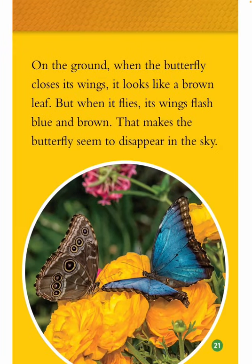On the ground, when the butterfly closes its wings, it looks like a brown leaf. But when it flies, its wings flash blue and brown. That makes the butterfly seem to disappear in the sky.